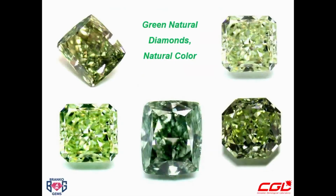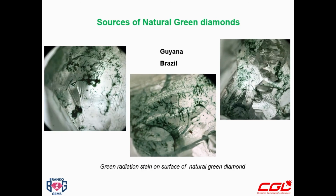So, of course, green diamonds are the most complicated to detect, and labs are still struggling after many years of research. Sometimes you see undetermined color. Why? Because this is a diamond naturally irradiated from Guyana or Brazil. I was a few times in Brazil. Unfortunately, after they recut the stone, they will remove these green stains, so we cannot see evidence of that. And after treatment, these stains are changing.